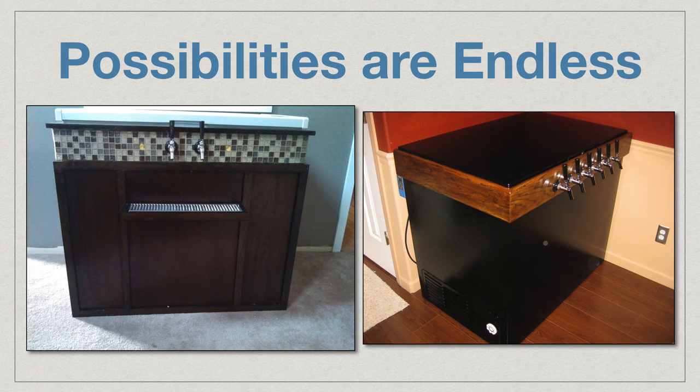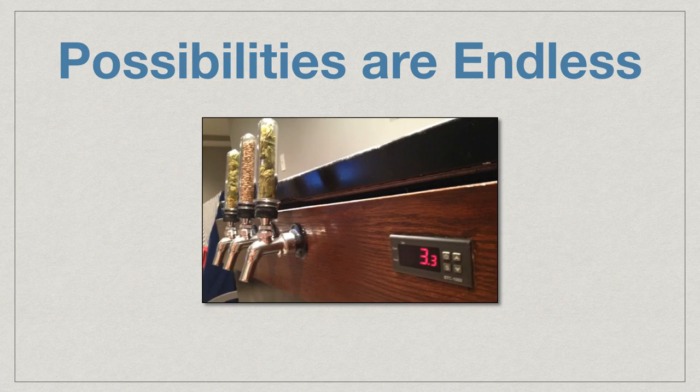This guy here used tile. Very nice. A lot of people start off with black freezers. And you'll see a number of them where guys will put their thermostats, they'll build that right into the collar, which I thought was a nice idea. It's like your beer platform. Guys go really crazy building their beer platforms. This is no different. So, what do you need?